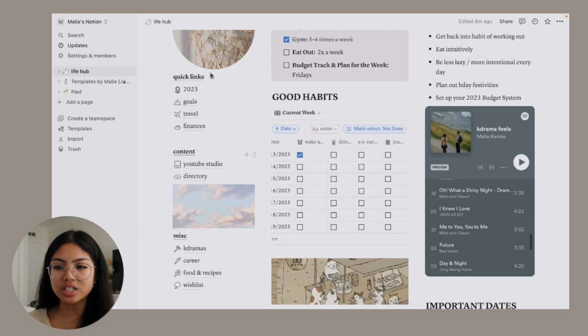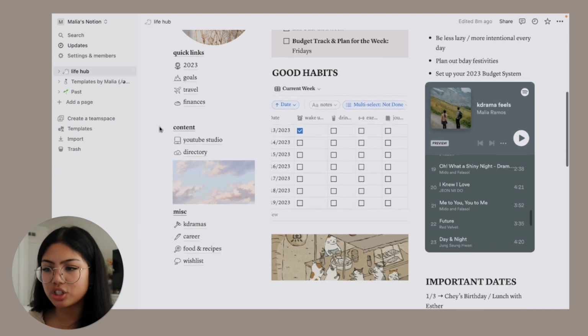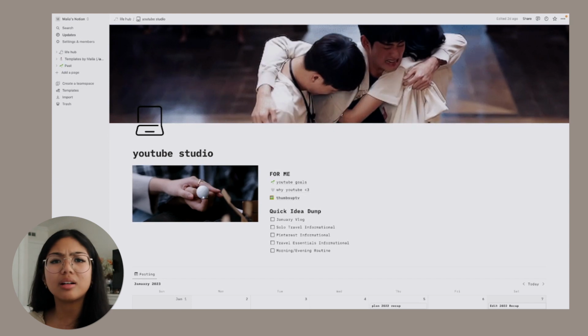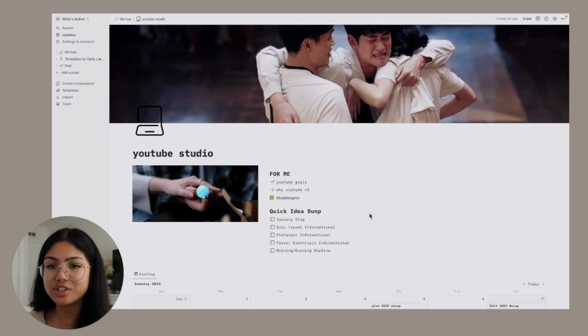So those were all the pages under the quick link sections, which I would say are my most important tracking pages. But next is my content section, which is really simple. It's my YouTube Studio and my social media directory. So if we pop into the YouTube Studio, this is where I make all the videos happen, or at least try to make them happen.